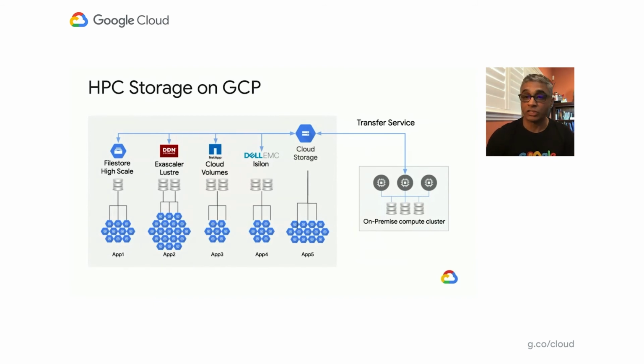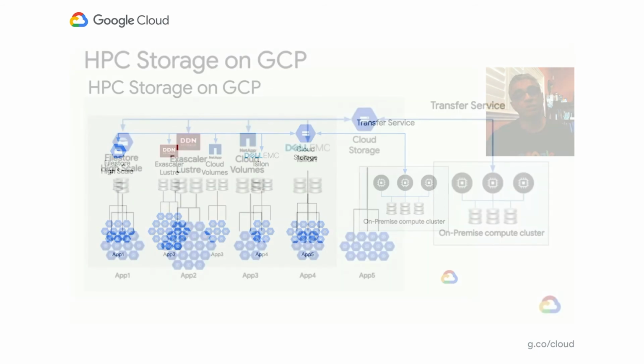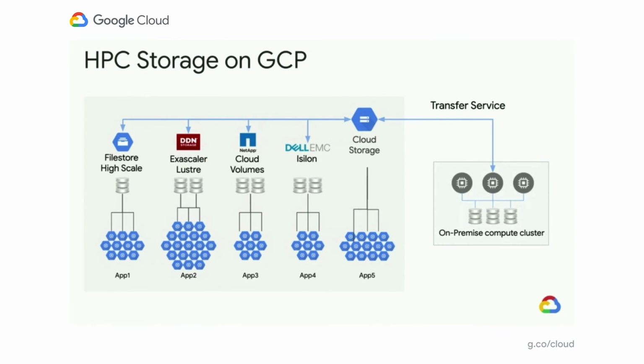For example, we have object stores and file stores and a POSIX compliant parallel file system that is very widely used in the HPC space. But the very first step that a customer normally takes is how do I move my data from on-premise to Google Cloud? So for that, we actually offer a service called TSOP. Customers can use this service to hydrate their Google Cloud storage systems from on-premise. GCS, or the Google Cloud Storage system, is Google Cloud's object store. A lot of customers use this as primary storage, and other customers use this for archival storage on Google Cloud.